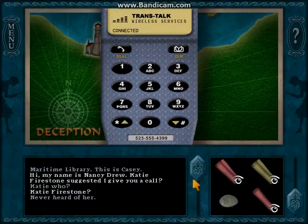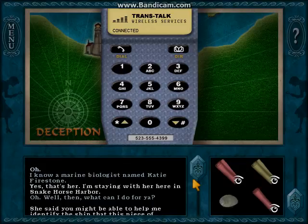Maritime Library, this is Casey. Hi, my name is Nancy Drew. Katie Firestone suggested I give you a call. Katie who? Katie Firestone? Never heard of her. Oh, I know a marine biologist named Katie Firestone. Yes, that's her. I'm staying with her here in Snake Horse Harbor. Oh, well then what can I do for you?